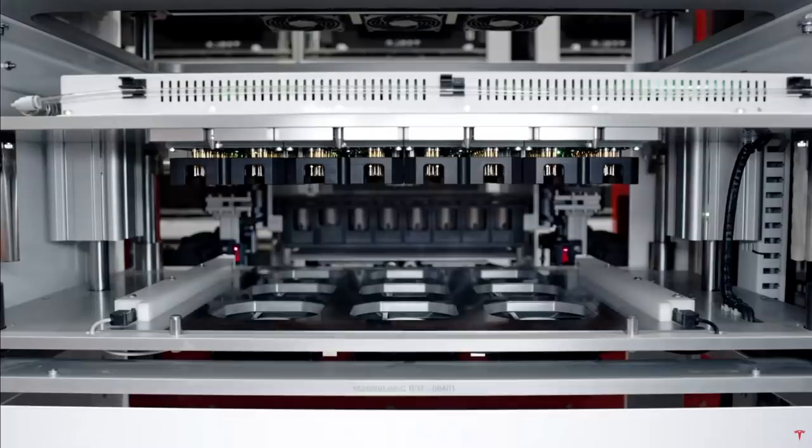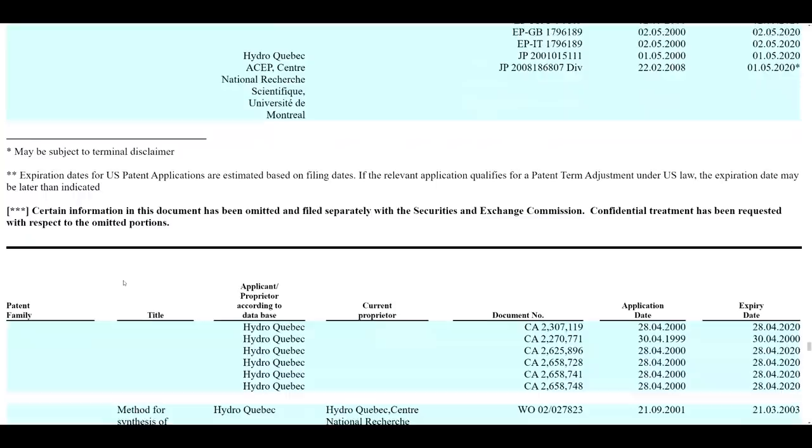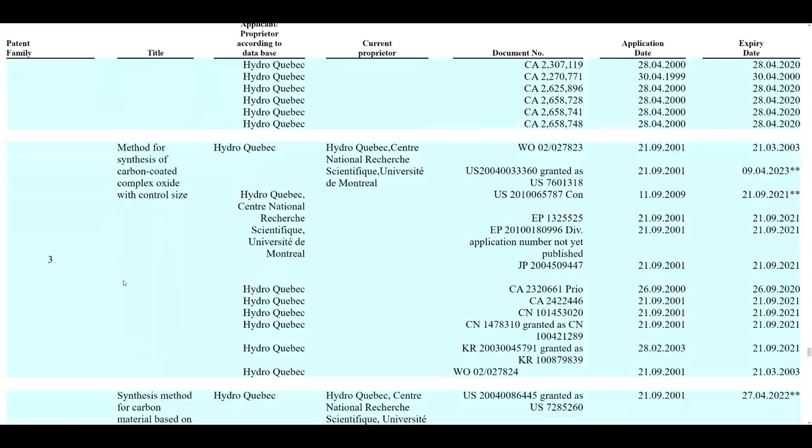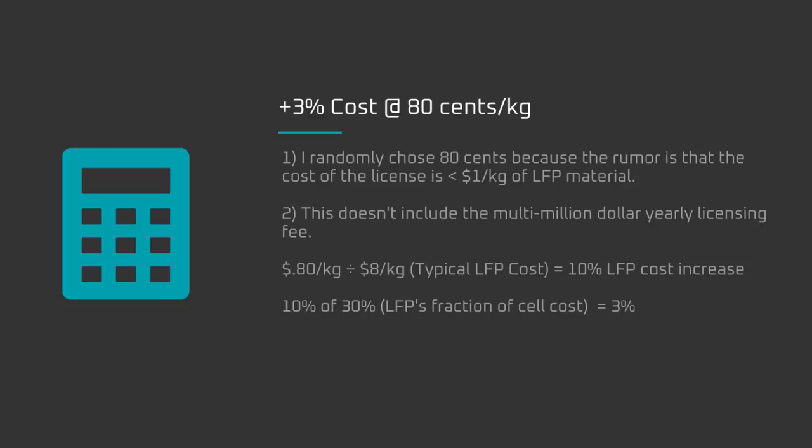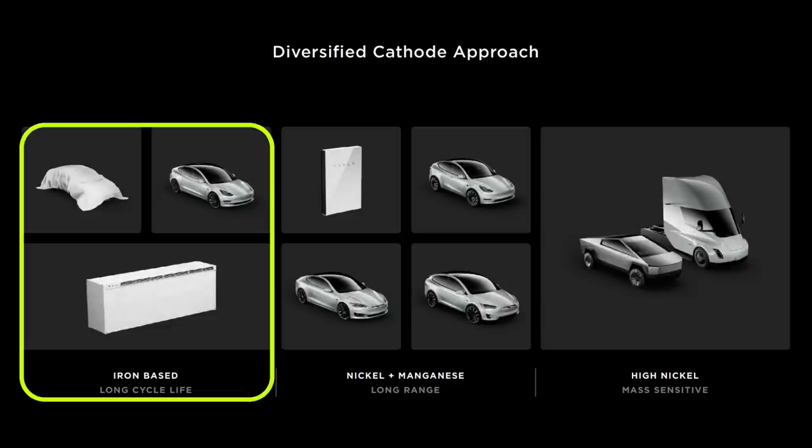In summary, there are a large number of patents that govern LFP technology, but most of the critical patents appear to be filed on or before the 21st of September 2001. Now, 20 years later in September of 2021, most of those patents are due to expire. There is still one lingering patent, but that will be expiring in about 7 months. When that patent does expire, it will potentially lower the cost floor for LFP batteries by around a few percent. More importantly, just as Drew and Elon suggested on Battery Day, it'll mean Tesla can produce LFP battery cells in-house. It also means they'll be able to do so without any red tape or licensing fees.